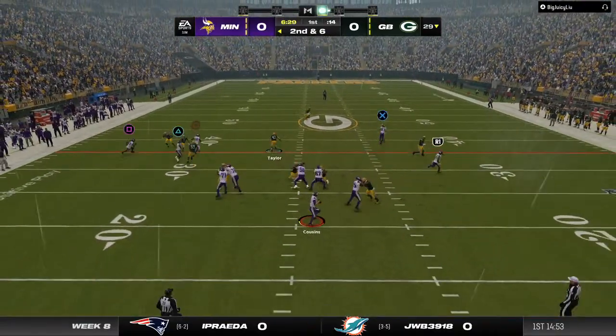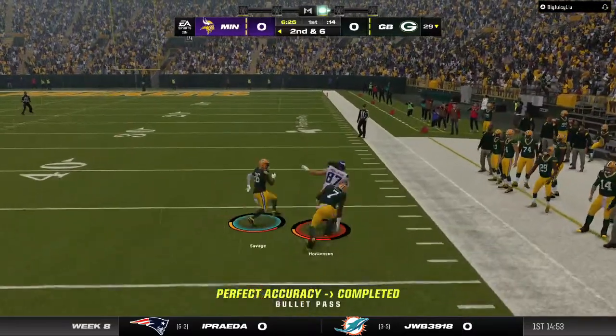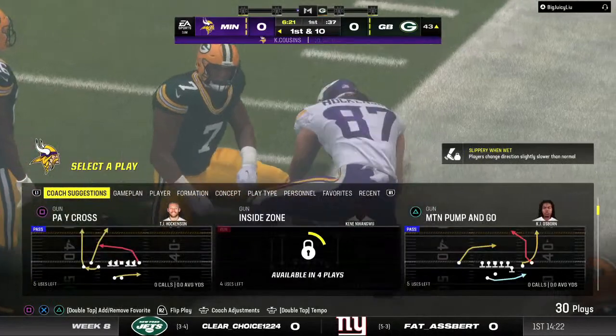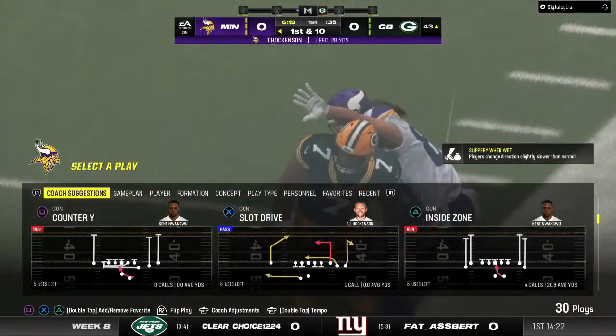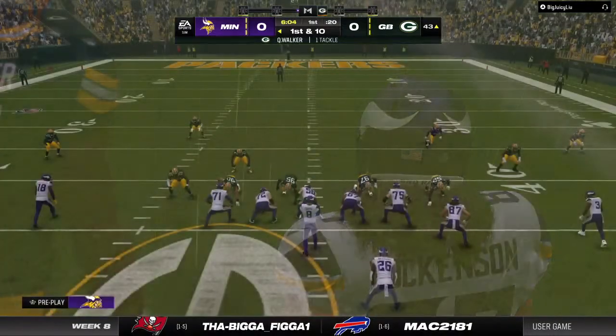To throw, Cousins. That's caught by the big tight end, T.J. Hockenson. And they're going to have this across midfield and inside the 45. A gain of 28 yards there and give them a first down.